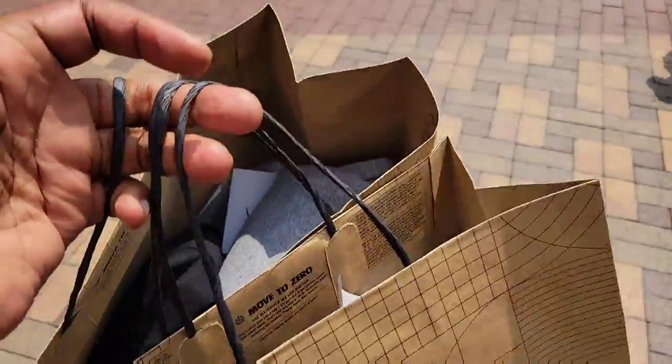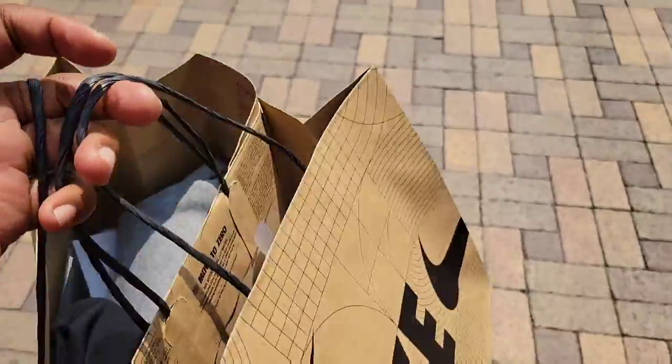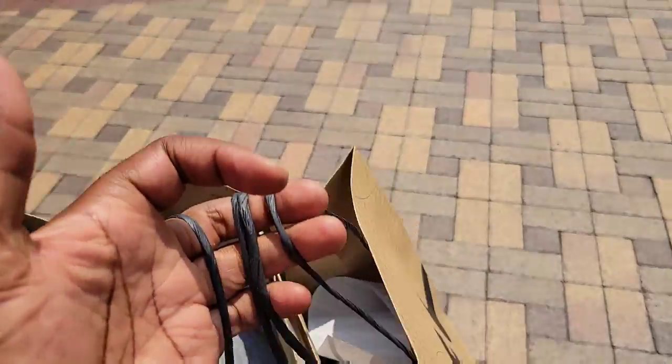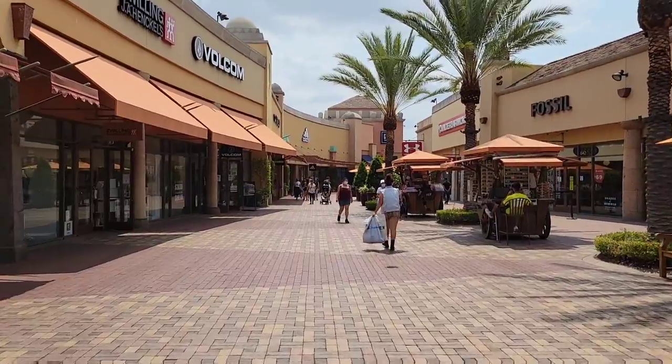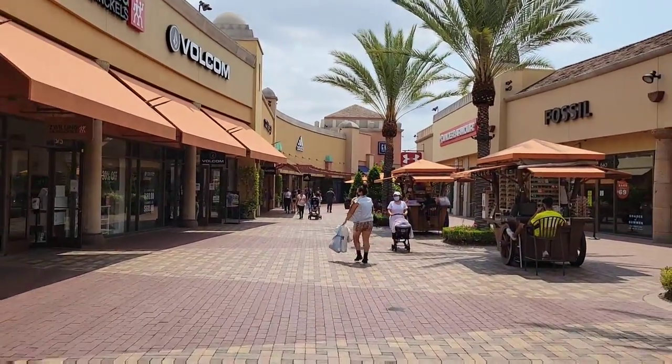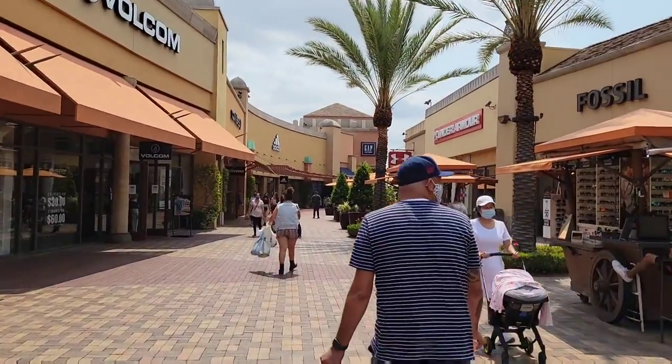Overall, a great day at the outlet, especially Nike. This is the second go round. This is for the squad right here. Plus, we got something in the car already. Got Adidas right there. My hours are cut short a little bit because I have more things I have to do. Some of it you guys will see here in the video. So let's continue on with it.